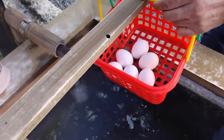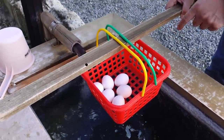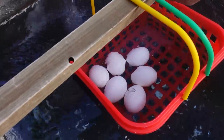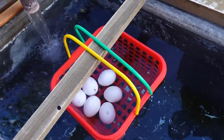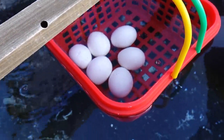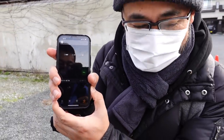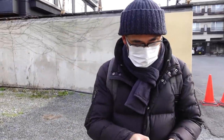Gotcha. Using this bar, we sink these eggs inside this tub. Whoa. Scary. Oh my goodness. Okay. Wait 12 minutes. 12 minutes and then we have perfect onsen eggs. 5, 4, 3, 2, 1, 0. It's done. It's time. The onsen eggs are ready.